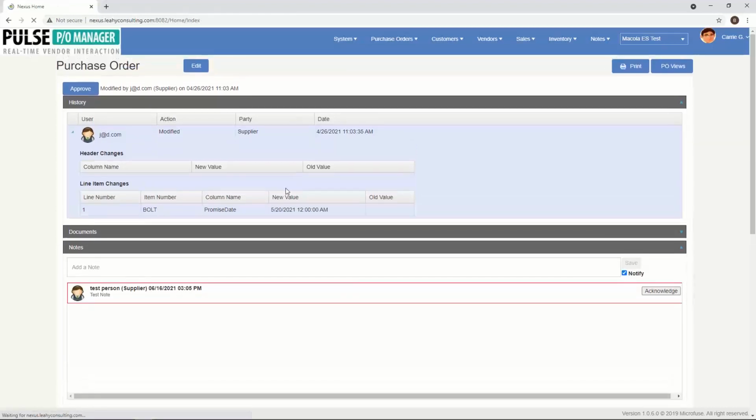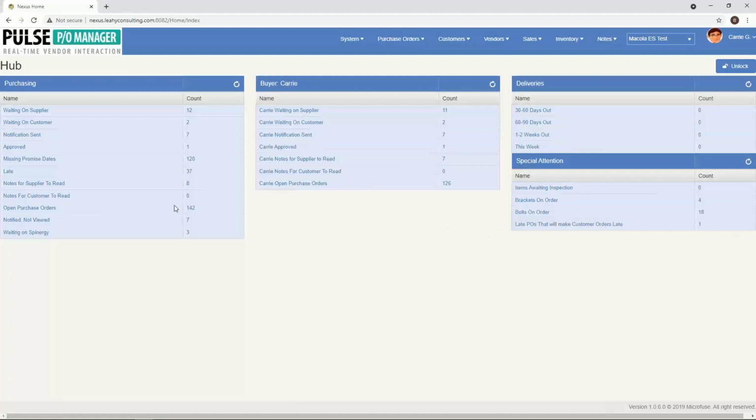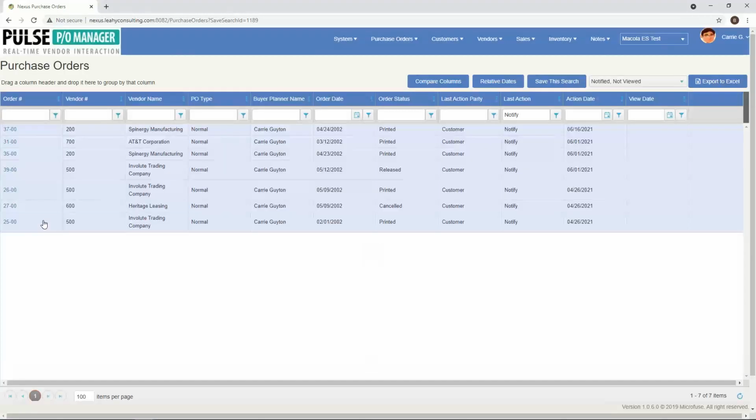Once I've done that, I can come back out to the hub here again. And I've got a section here that says notified but not viewed. Okay, let me take you into there and show you a little bit what that means. Okay, I've got about 7 items on here where I've sent a notification to the supplier, but they've not seen it yet.